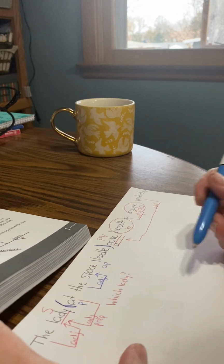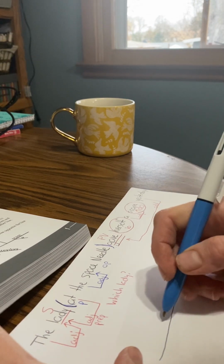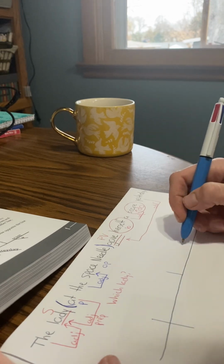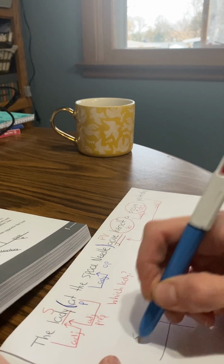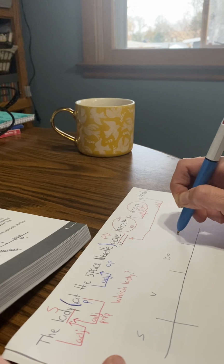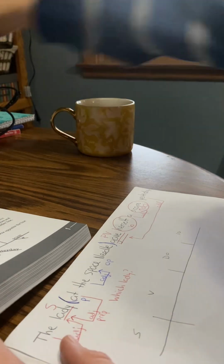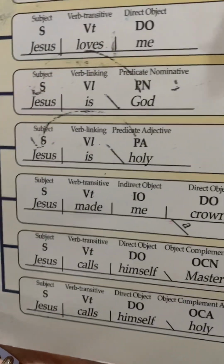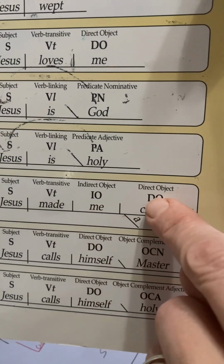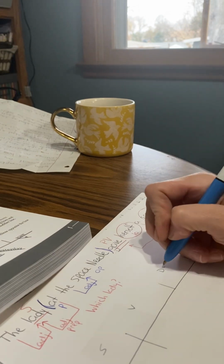So now to diagram it. This one should be fairly easy. Now, I'm going to diagram it in the way I learned, but I'll show you how they diagram it in the book. I learned it like this. We have the subject, then the verb, then the direct object, and then the indirect object. Or is it the other way around? I put herself on the last one. Okay, if you were looking at this chart, they have subject, verb, indirect object, direct object, okay? So I will show you how to do it this way.